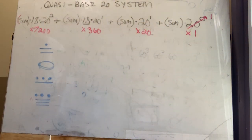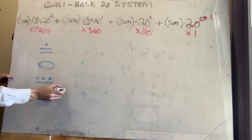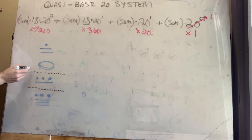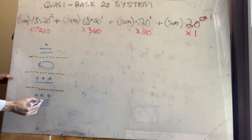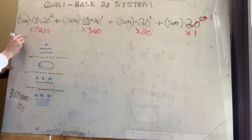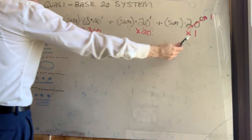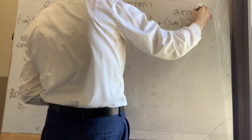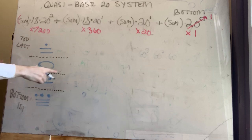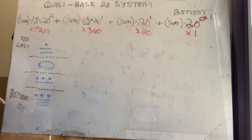In this case, for these positional values, I'm going to put little dashes in between them. These character groups are the positional values. The bottom is the first, and the top is the last. Whatever the character is, you're going to start from here. This would be the bottom multiplier, and however many you need. If there are four character positions, then you're going to need four base 20s, or kind of base 20s with the 18.